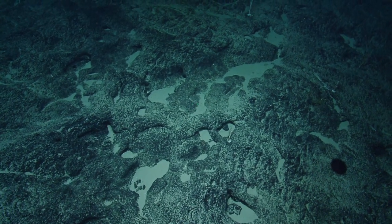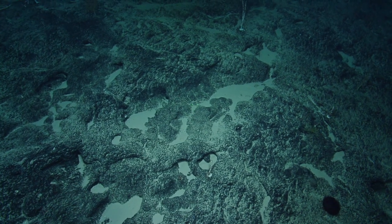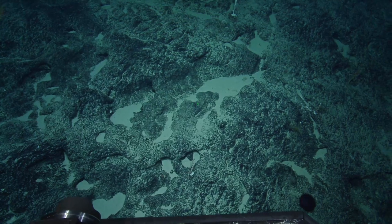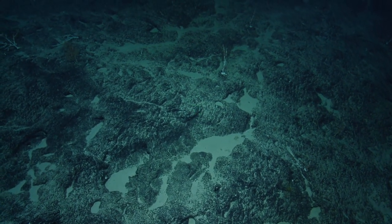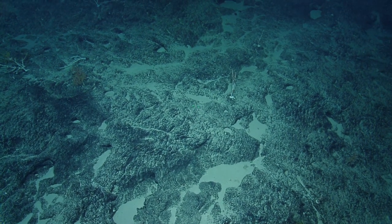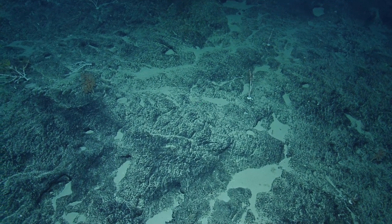Okay, another move. Bridge, Nav. That's another 30 meters. 1, 2, 0. Brittle stars are so dramatic when they feel the pressure wave. 0.3 knots.